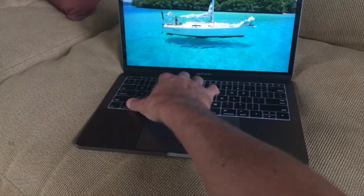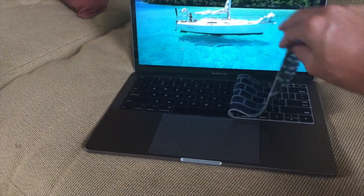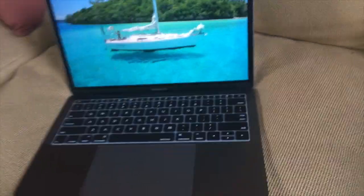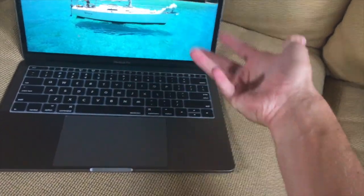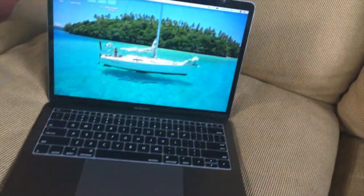Right here, they still have the problem with the keyboard, the sticky keys. So I got this little cover here. I've also found this helps with spit, debris, and hair that also gets on the keyboard. So I can just wipe it off, pick it up, and do it that way.